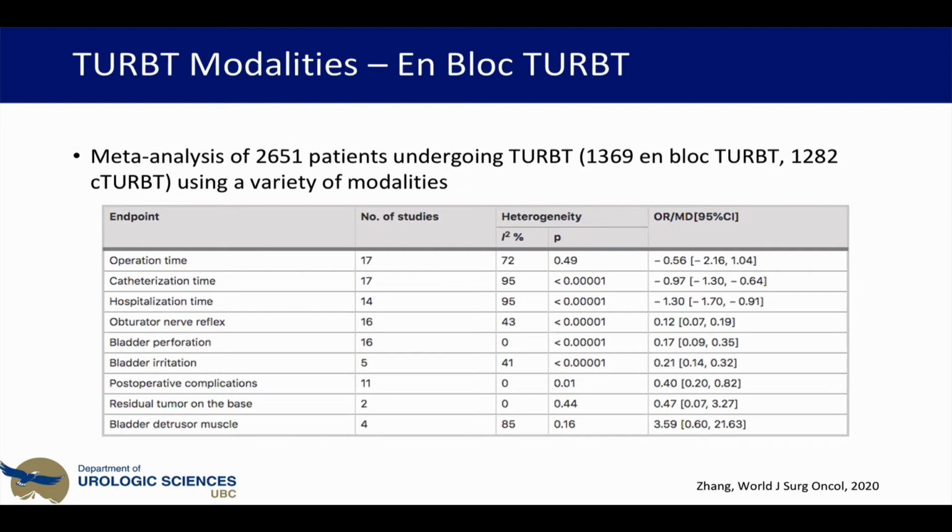This first table here is looking at intraoperative complications. On the first line, we can see there's actually no significant difference in operative time with en bloc TURBT. En bloc also had significantly shorter catheterization time, shorter length of stay in hospital, reduced obturator kick, and subsequently reduced risk of bladder perforation. And there's also a decreased requirement for bladder irrigation postoperatively. While there's no significant difference in the rate of residual tumor or positive detrusor within the resection specimen, which was interesting, these results were notable for a remarkably high rate of detrusor within the conventional TURBT arm, 87%, much higher than most series.